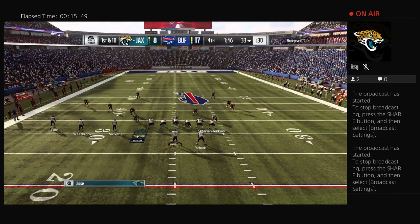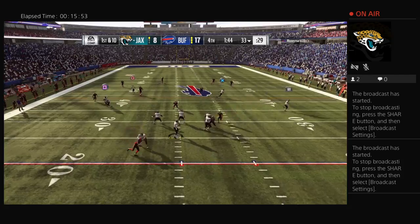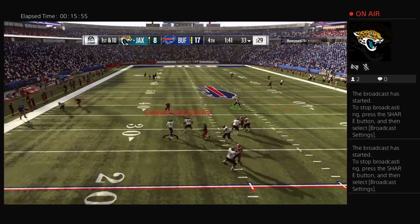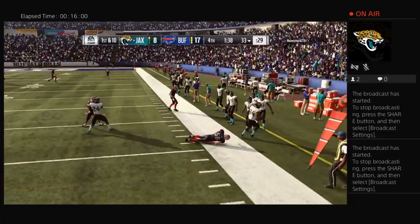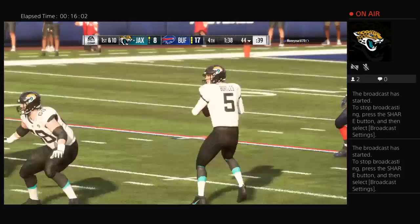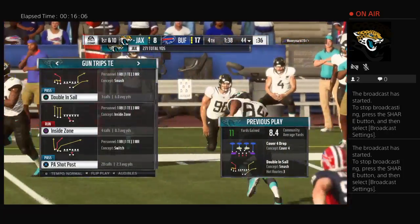Check. Green 80. Go left. Check. Now Bortles. Going right side here, and that's complete. And he goes out of bounds just shy of the 45. 11 yards there for Jacksonville and a first down as well.